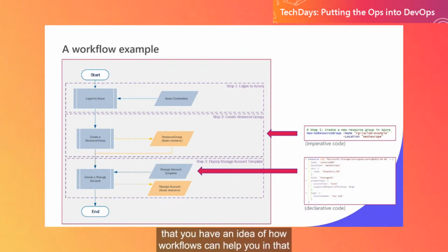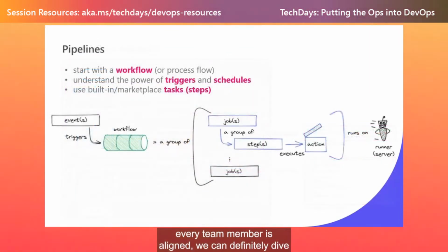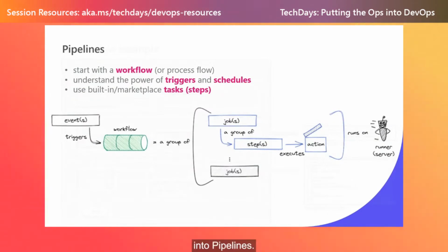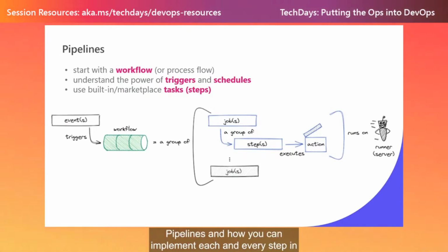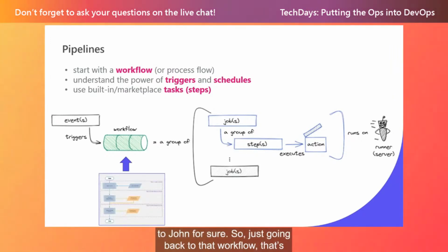So now that you have an idea of how workflows can help you in that conversation on functionality and making sure that each and every team member is aligned, we can definitely dive into pipelines. But I have to be very honest with you. Unfortunately, I think my time's up. And even though I would love to talk for hours about pipelines and how you can implement each and every step in that, I will just give you a quick rundown, and then we'll hand it off to John for sure.